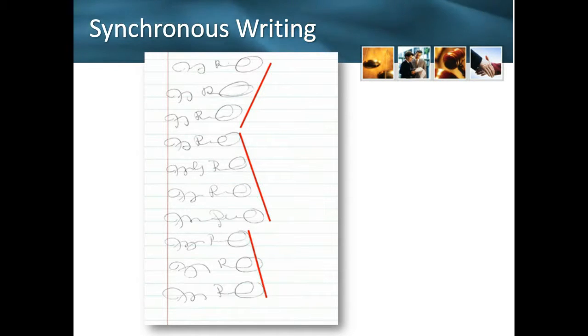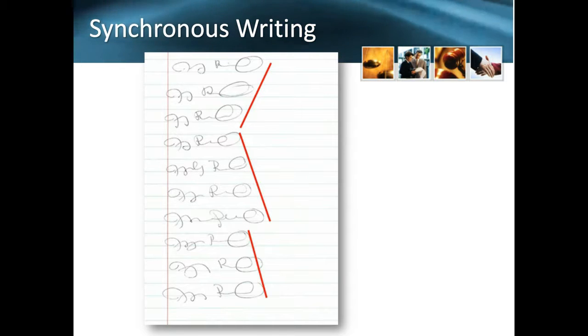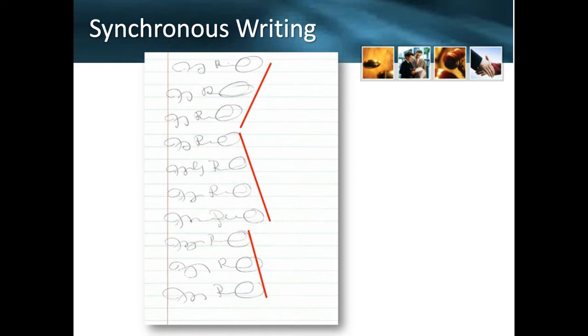I've examined thousands of signatures in these cases, and I have also experimented with having volunteers sign many times, as I had in this slide. It's really easy to identify sequential writing. It's not always this particular pattern, but this is a common one.